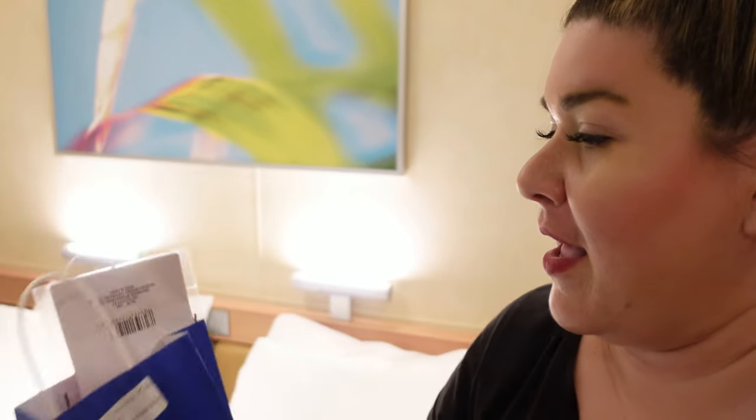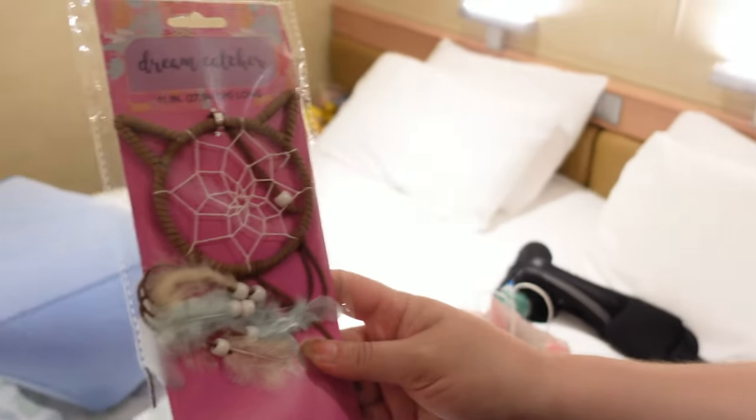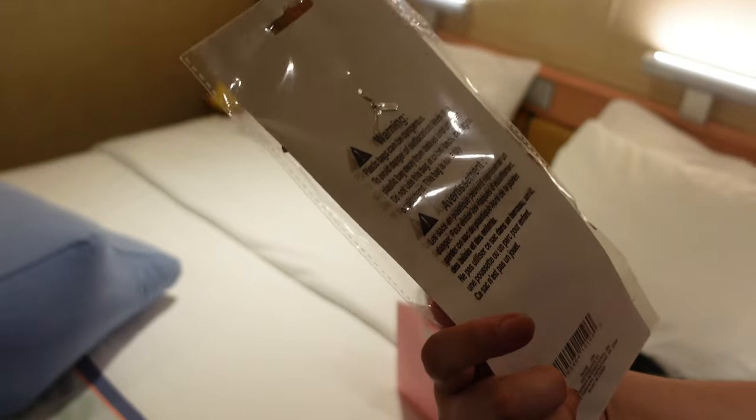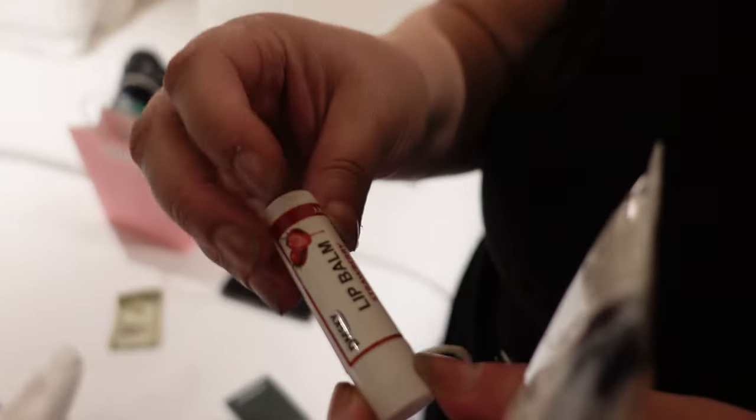Yeah. We see that we have this bag. Look at that. What did you get? It's this bag, and it looks like it is from Barbara. Let's see what's inside. Oh, it's a little dream catcher. That's a really cute one. I like all the ears on it. That's so cute. Maybe there is tissue in it. Got some body lotion. Ooh. A strawberry lip balm.